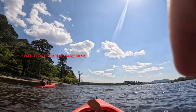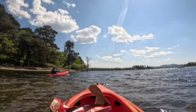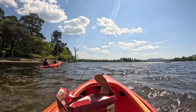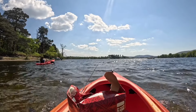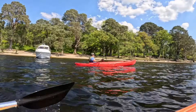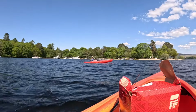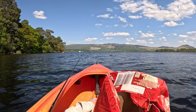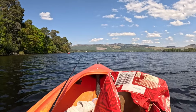Fucking hell. Coming towards the edge of the island now. Is there? Right. Yeah, big sandbank there. Right, we're going to see how quickly we can catch Ben up from a standing start. Let's go.